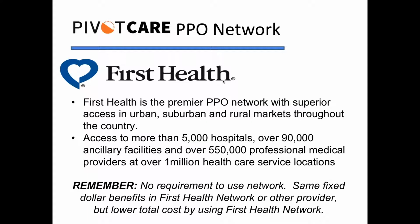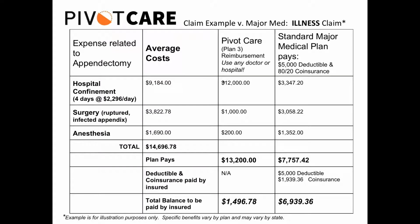I had mentioned that Pivot Care does use an underlying PPO network. You're not required to use the network or not. If you do, your claims may be lower, and you may get more benefit from your plan. First Health Network is the premier PPO network. It has more than 5,000 hospitals, 90,000 ancillary facilities, and 550,000 professional medical providers. And they have over 1 million healthcare service locations. So very big network. If you want to use the network, you absolutely could find a provider. If you happen upon it, you would still get the benefit of going.